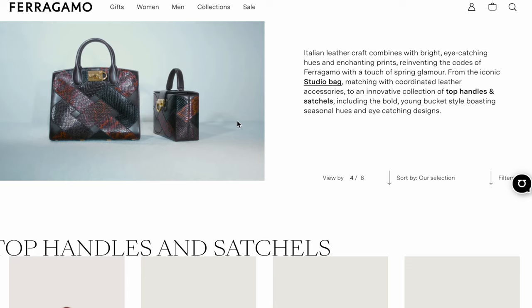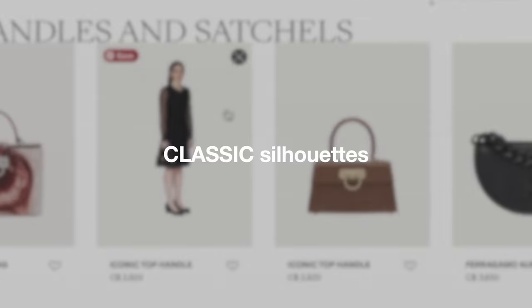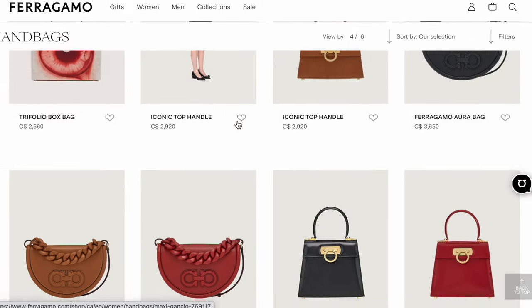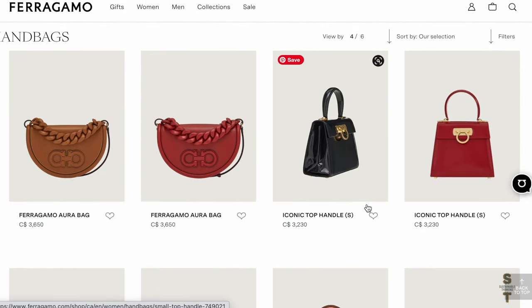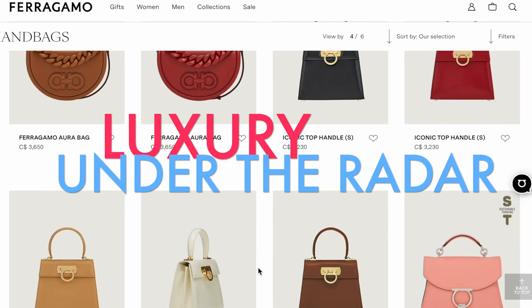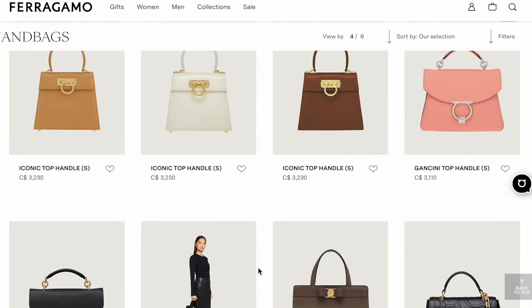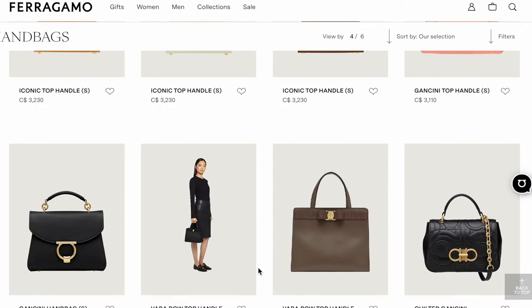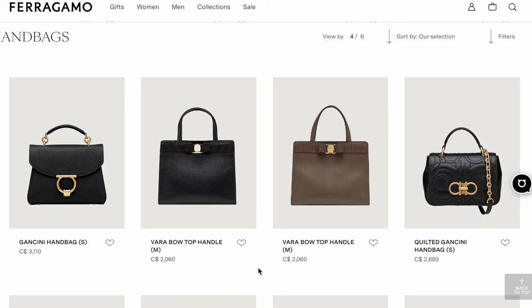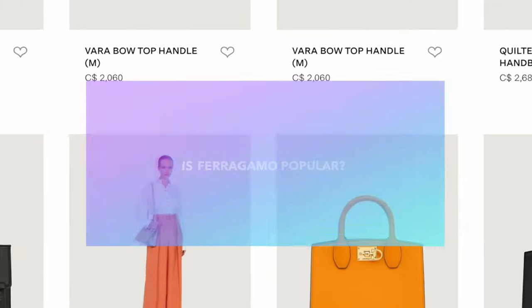I think it's known for fine, bright designs and colors, but really classic shapes that give it a little bit of an edge. I feel like Ferragamo as a brand is really amazing, very practical, and a little bit of luxury under the radar. A little underrated, I would say. But it's beautiful, stunning, and discreet, and not logo heavy. Very chic and sophisticated.